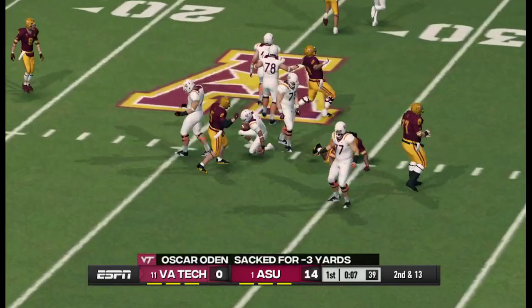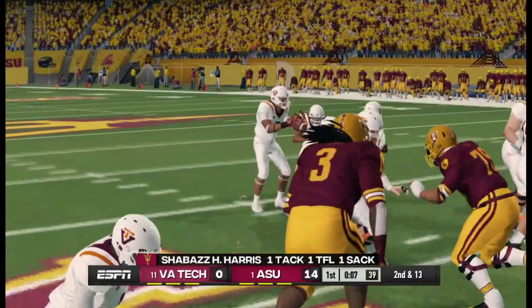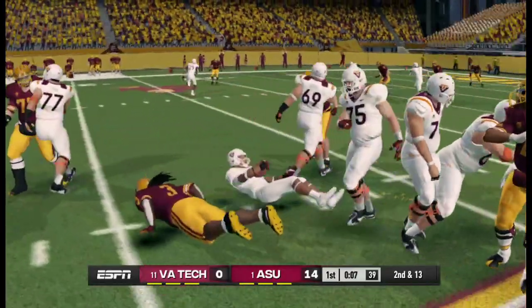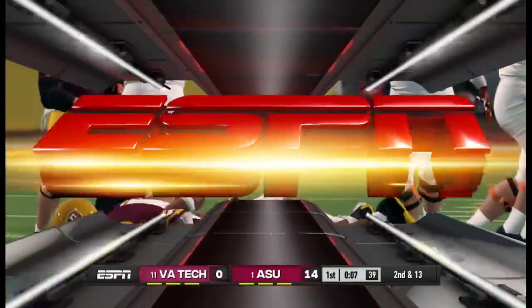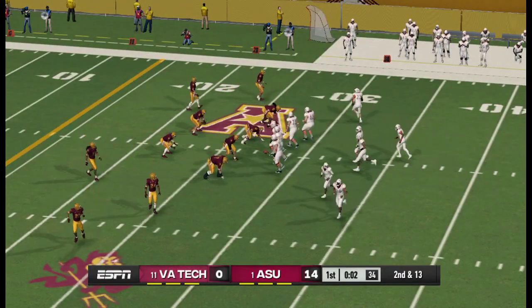1st and 10. Oden's looking, and he's going to be sacked. That's Shabazz Holmes-Harris with the sack. Bringing up 2nd and 13. That was weird. It's like he wanted to run instead of pass, but because he never stepped back into the pocket. Yeah, and he was just right there for Harris.